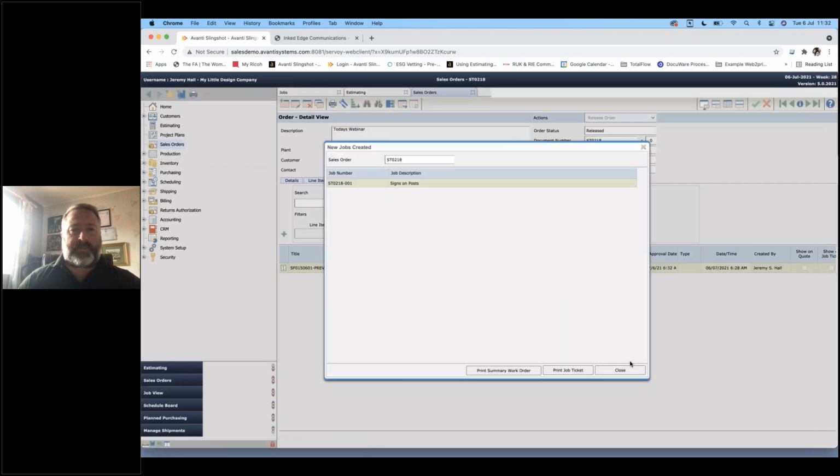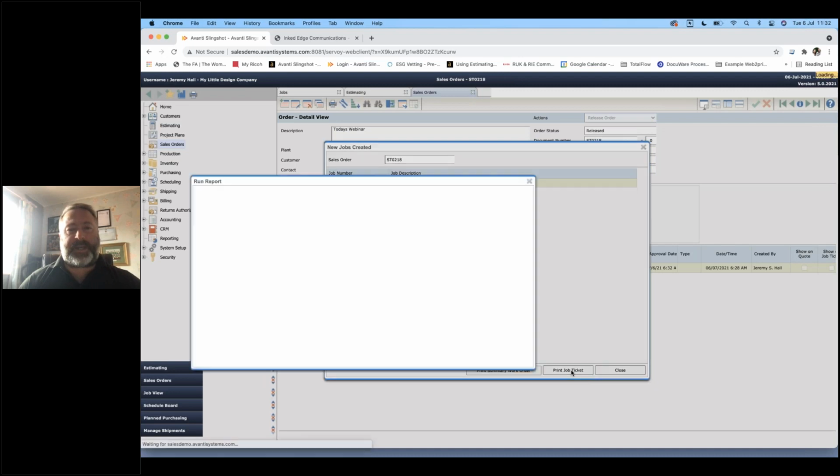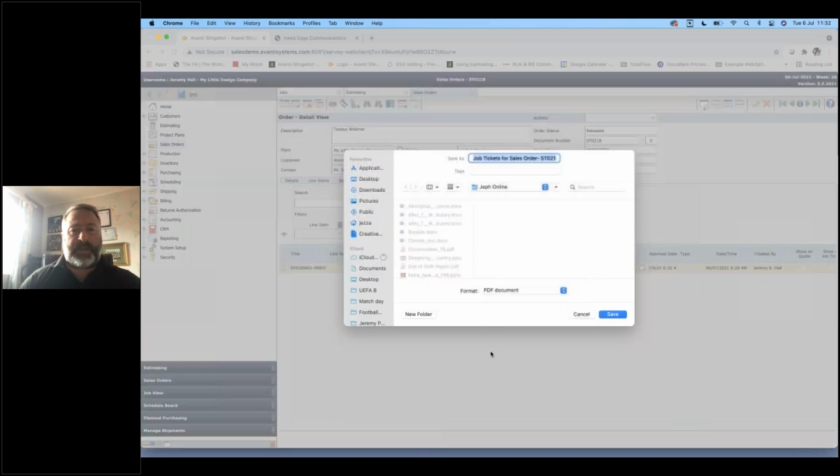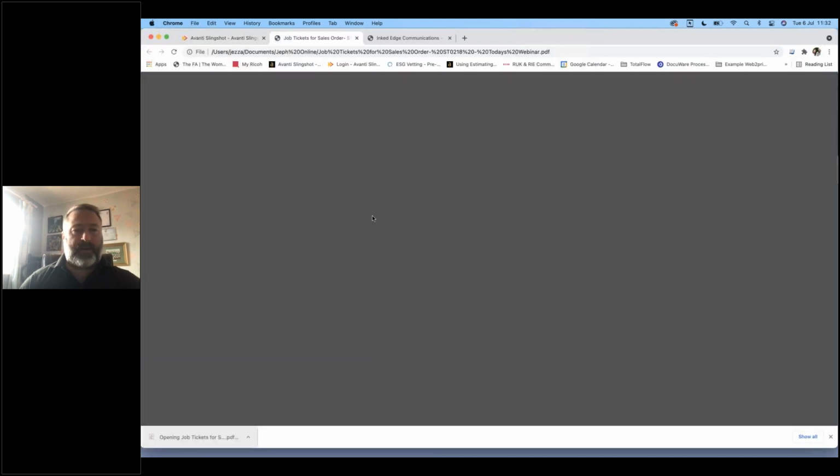And when it goes into production, the first thing it's going to ask me is, do I want to print my job ticket? So again, we have reports of job tickets in the system, and I can quickly open up and just have a look at my job ticket.